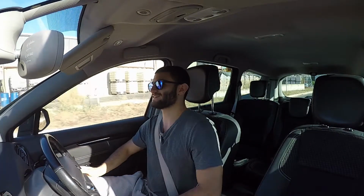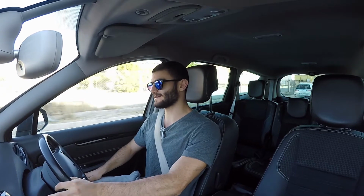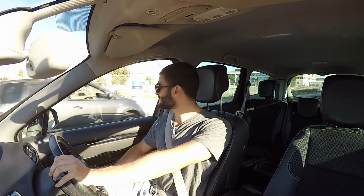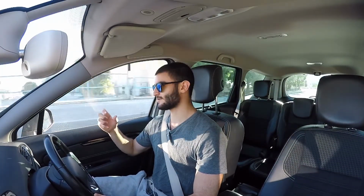So driving the Scenic, the first thing is seating position, which is upright and commanding. It is a really comfortable seating position. The windscreen is huge, as it always has been with Scenics, and I actually like it quite a lot because it lets a lot of light inside the car, and it really prevents you from getting tired. You can really see the road nicely, and you have plenty of light inside the cabin.